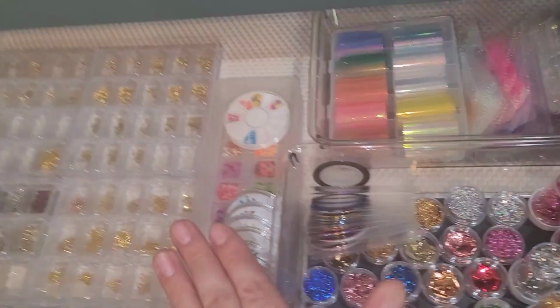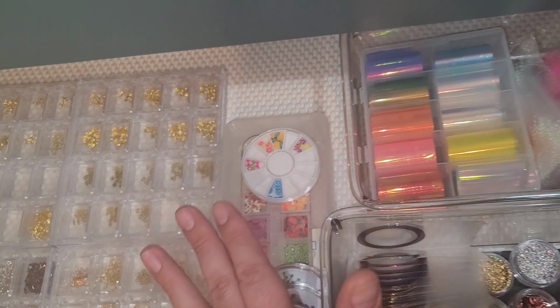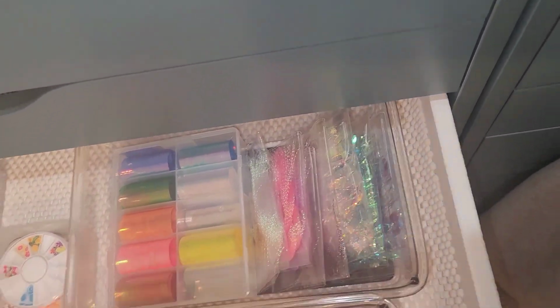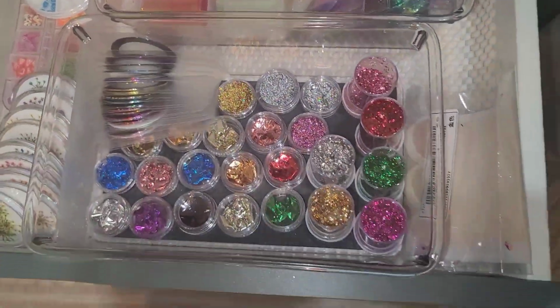And so here's flowers. I got these from Zillabeau. They're very pretty. Fimo, Aurora sheets and strings and flakes for nails, and the nail foil with some striping tape, all in here.